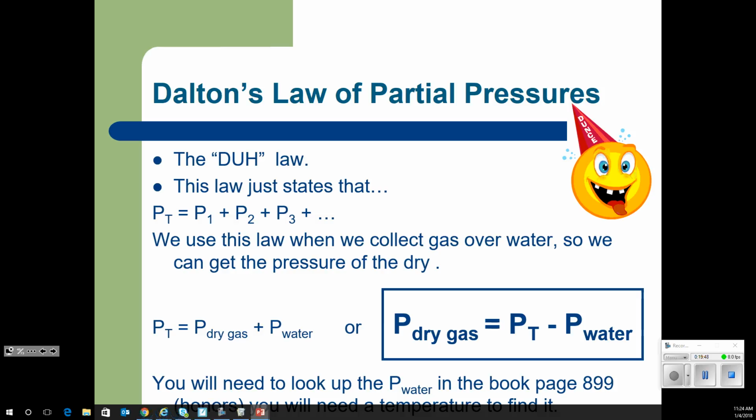equations. Okay? And you'll either be given those in your lab or you'll have to look them up in a book. But this is the one we use the most often. However, there will be some problems that just use this that you'll have to do.